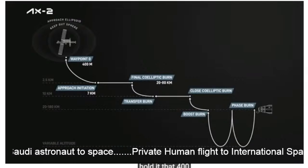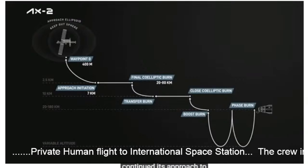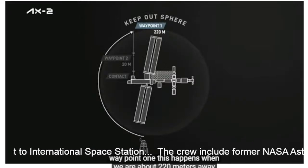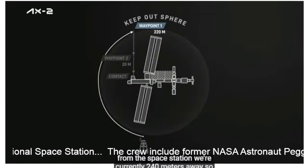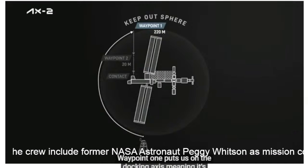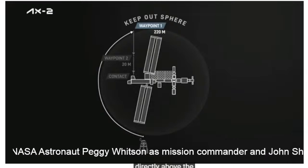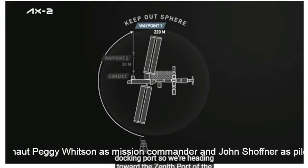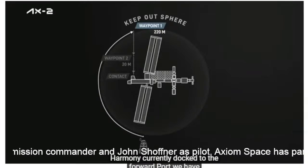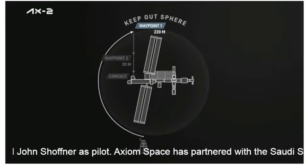Of course, we didn't even have to hold at that 400 meters. All of the systems checked out, and Dragon has continued its approach to waypoint 1. This happens when we are about 220 meters away from the space station. We're currently 240 meters away, so we're getting very close, and that 220 meters at waypoint 1 puts us on the docking axis, meaning it's directly above the docking port. So we're heading toward the zenith port of the International Space Station's Node 2 module, also known as Harmony. Currently docked to the forward port, we have Dragon Endeavour, which brought the Crew 6 crew.